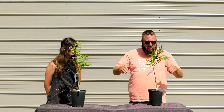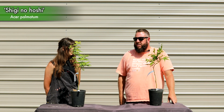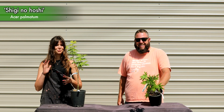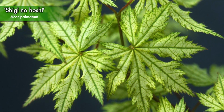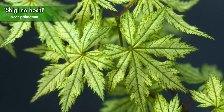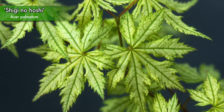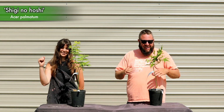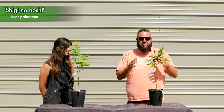All right, y'all, next up, we've got Acer palmatum Shigi no Hoshi. Yeah, so stopping off at reticulation station because these have some really cool reticulation in the spring. They have a white color, but then some really great green veining, so it's a really showy maple. I like the reticulation station. The reticulation station's got a train leaving from MrMaple every Tuesday and Thursday.